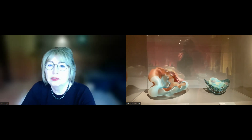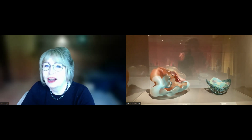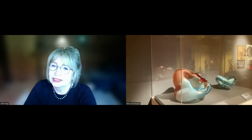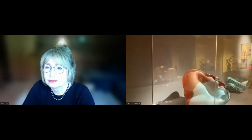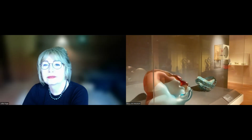But it is extremely fragile, and therefore is not a kind of work that survives so easily. So having one in a private collection that has survived, although in pieces, and could be restored, is a wonderful addition to the collection. It really is. It's a fascinating piece, and we're so happy to be able to have it here.